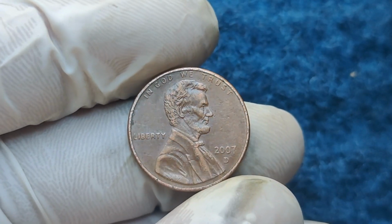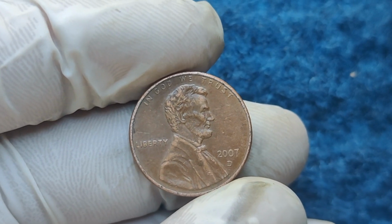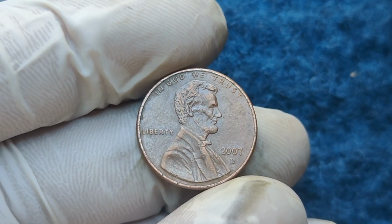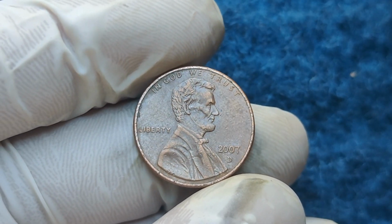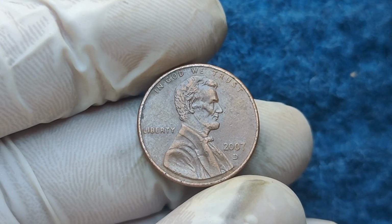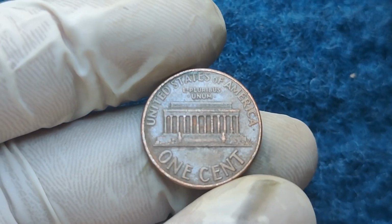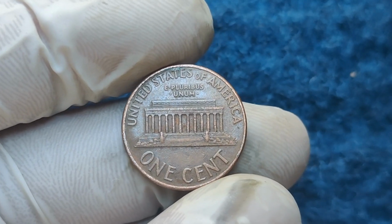The 2007 D Lincoln penny was part of the regular mintage from the Denver Mint, but some of these pennies were released with some serious imperfections that make them stand out. We're talking about off-center strikes, double dies, and other unique features that make these pennies one of a kind. The 2007 D-Mint mark was a pretty common coin in circulation, but the ones with errors? Those are the ones that can fetch a serious price on the market.